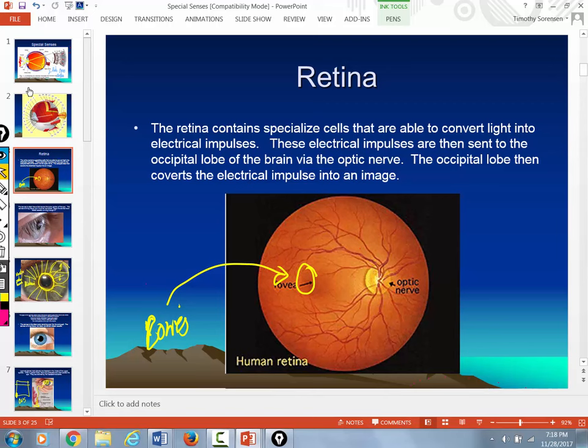This is when you look at something directly. When you look at something directly, you are focusing that image on the fovea. So the best way to see the sharpest image is to look directly at it, because the fovea has the greatest concentration of cones. As you move out into the periphery, there are fewer cones and more rods. That's why with peripheral vision, it's difficult to distinguish color and sharpness of vision.